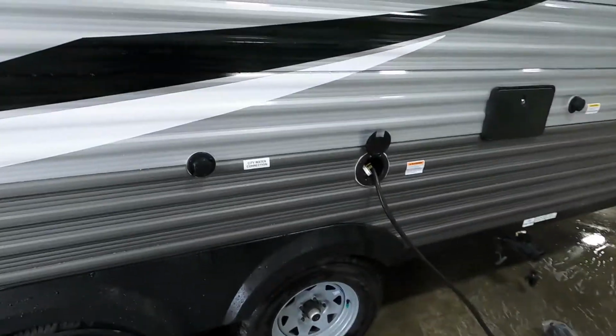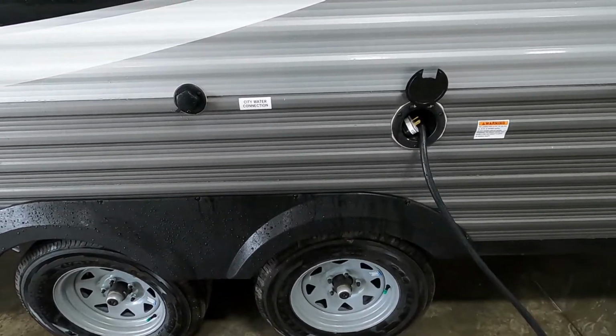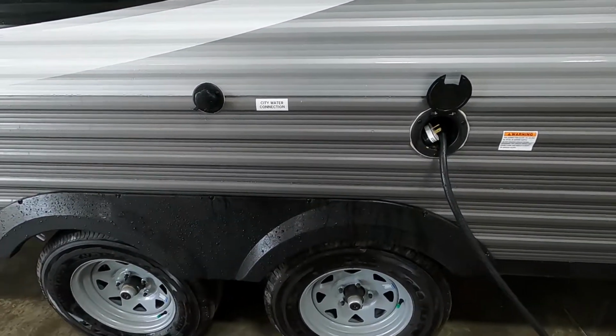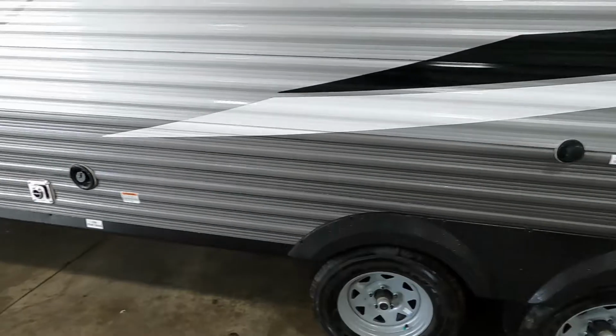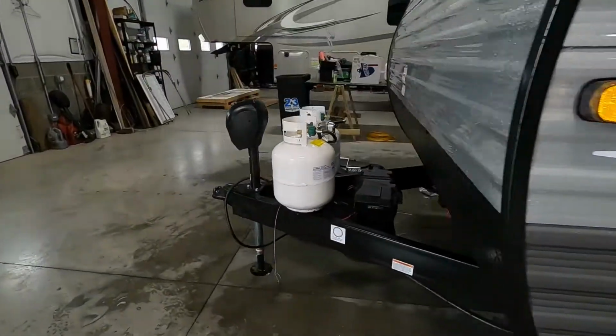Both your city water connect for the campsites and your power are just above your tires on your off campsite or your driver's side of your tow vehicle. So park accordingly so you can utilize the facilities at the campsite. Once you arrive, first thing you can do is make your unit level.